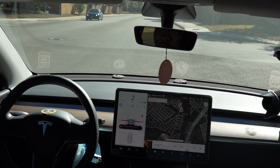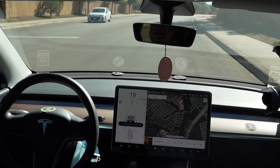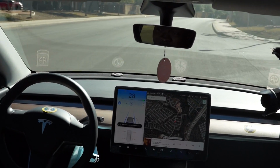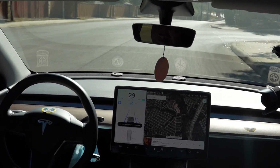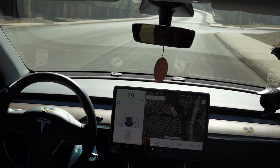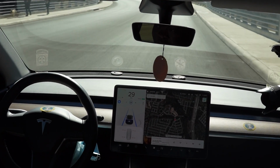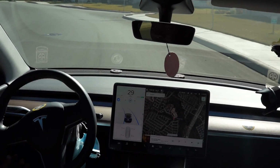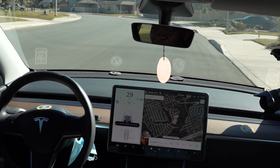And if you step on the gas pedal, on the accelerator, then the car is going to continue. So whenever you're at a stop sign, you have to step on the accelerator for it to continue. And right now the road is still unmarked. It's kind of interesting how it's doing its thing, and AutoPilot is still on, as you can see here. Let's see what's gonna happen. Okay, it's still driving.